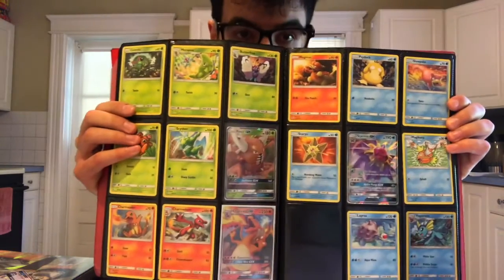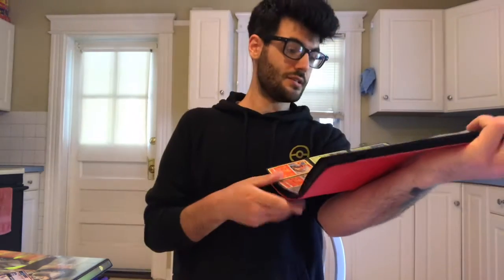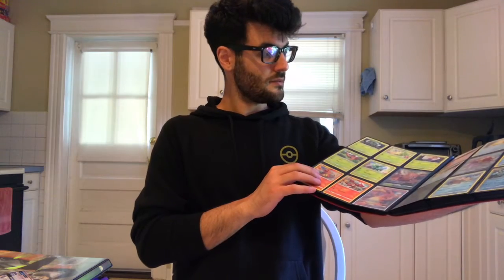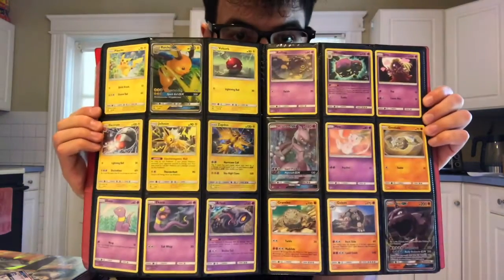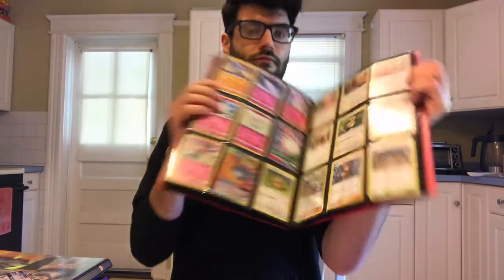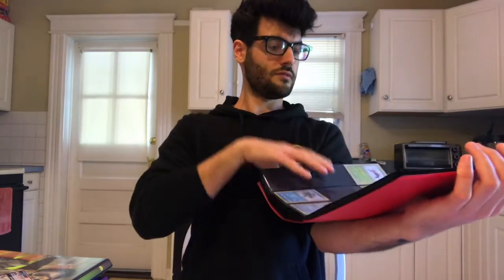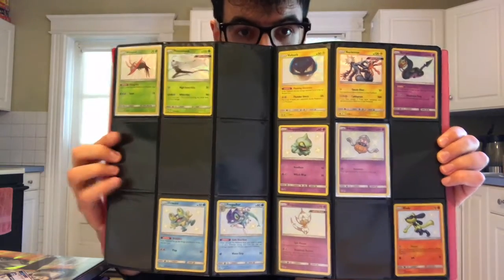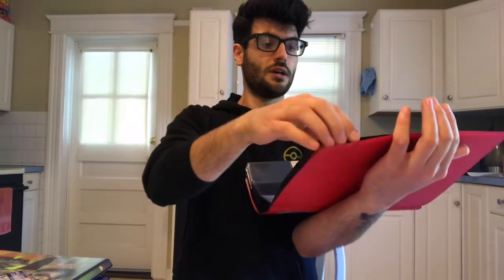As we go to the shiny vault. Kills me that the Gyarados is not the right Gyarados. Kills me. That is horrendous. But if it were to be the right Gyarados, then we got ourselves a complete non-shiny vault part of Hidden Fates. Obviously, that's the easy part. The shiny vault is the hard part to do, especially the full arts. But we're not even close to that yet.